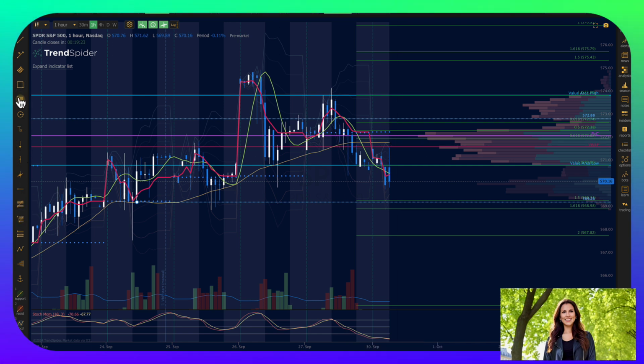We do take a look at our 4 a.m. candlestick formation, where the volume starts really clicking in. And you can see that that is the high of the day as such. So we want to watch out. If we get past 571, we'll get to 572.